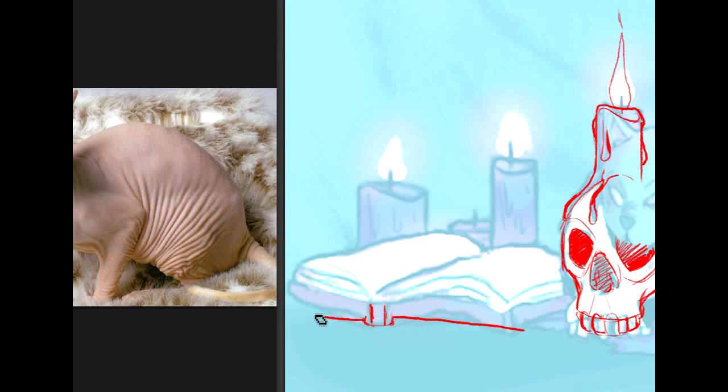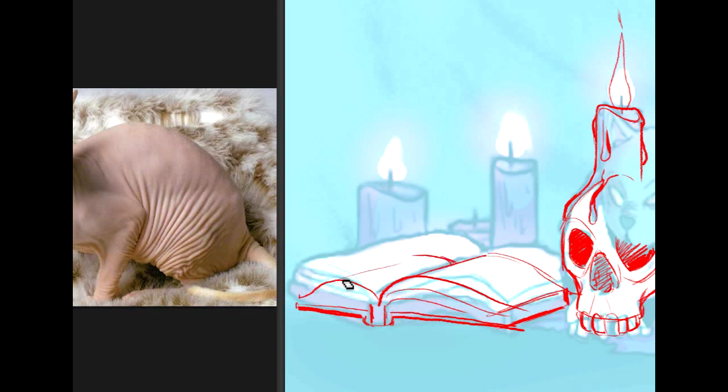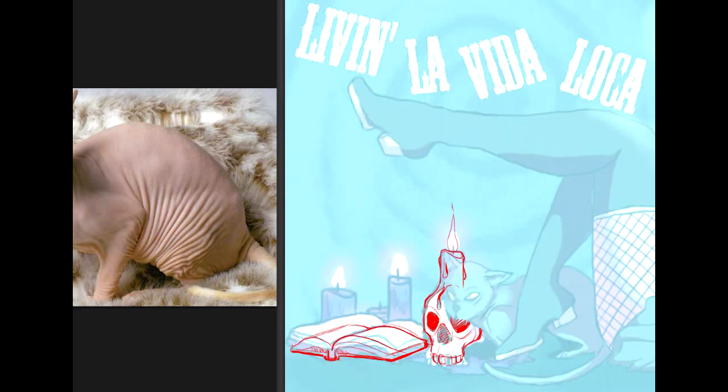So, unless this is a magazine, books don't bend, so just keep that nice and straight. But the pages, they've been so sexy. Beauteous, if I do say so myself.